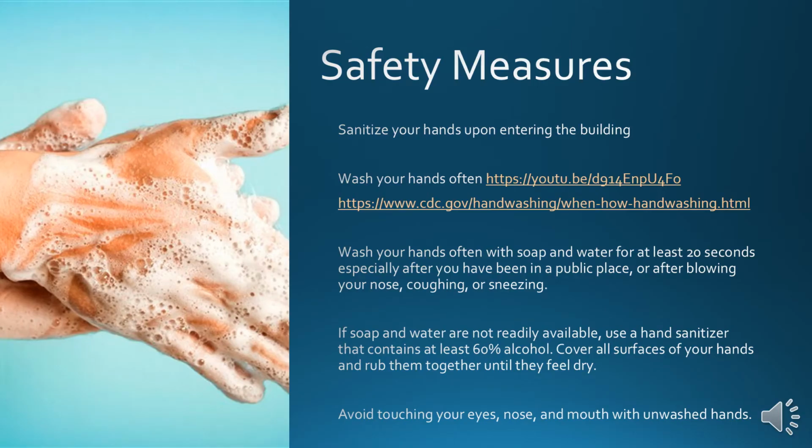Additional safety measures being taken will be the availability of hand sanitizer at all of the entrances of our building. So we ask that staff sanitize their hands as they enter the building. Another safety measure, of course, is washing your hands often. There are on the slide a couple of videos that you can use to send to staff to remind them to wash their hands appropriately.